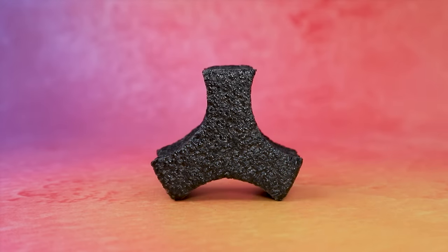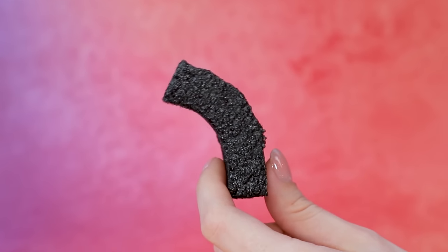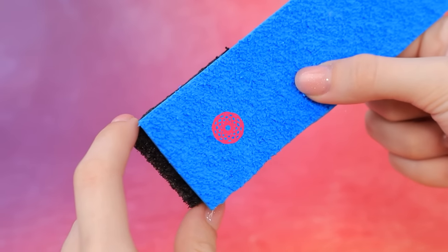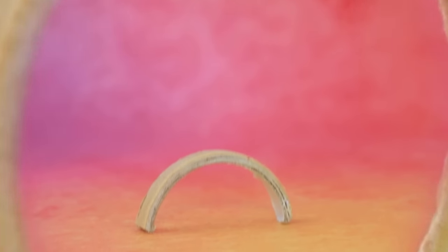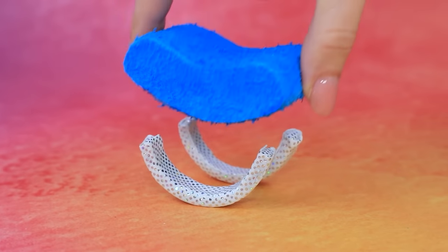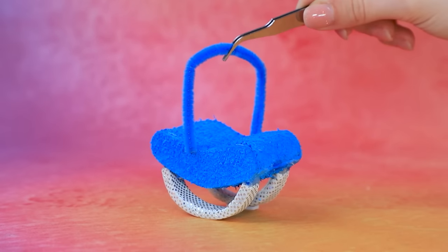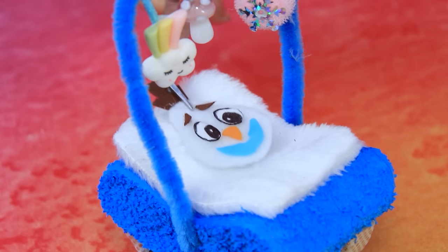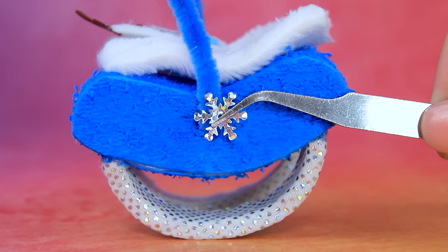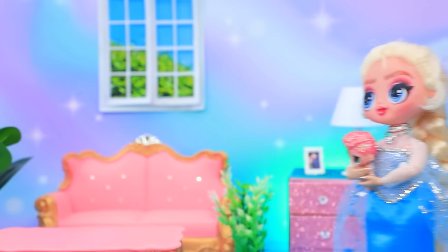Make a rocking chair. Cut the piece. Now foam paper, blue. Unwind the spool of ribbon. Fix the bed. Twist the arc. Olaf's muzzle. There are cute snowflakes on the sides. We're ready for guests.